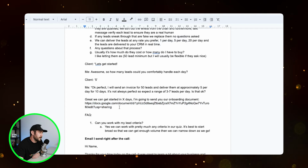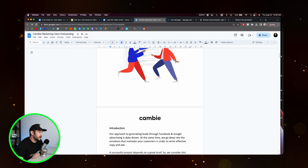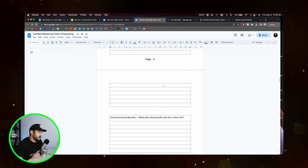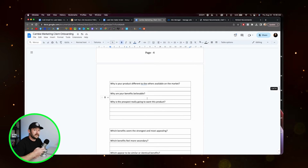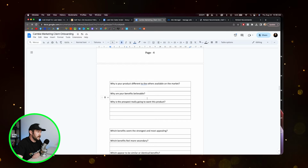After the call, I tell them, I don't really use this anymore, but this might be something really useful for you guys, this onboarding document. I really loved using this at the start. It's this huge document. I got this from Dan Wardrop, by the way. Shout out to Dan and Flexible, like 5 or 6 years ago when I took his course. This was really helpful for me. I would send it to my clients. It makes you look super legit, like you obviously really care about the type of lead that they're looking for.